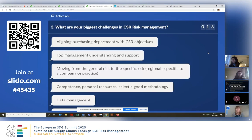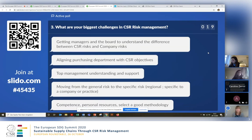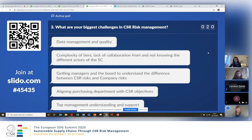Moving from the general risk to the specific risk. Regional, specific to a company or practice. Top management, again, understanding and support. So maybe we could discuss this later also in a panel discussion. So how do you get your top management along with you?